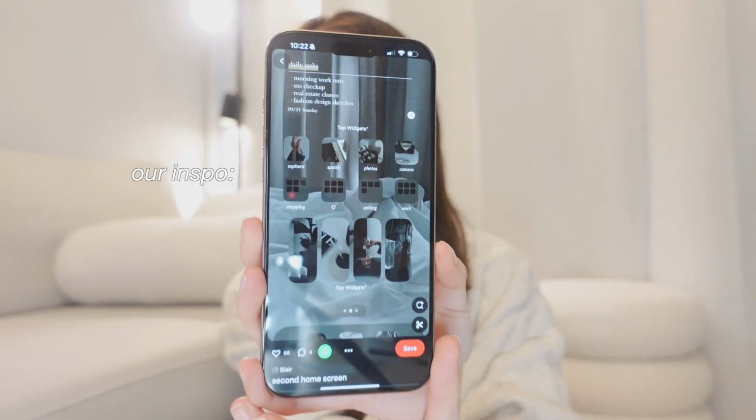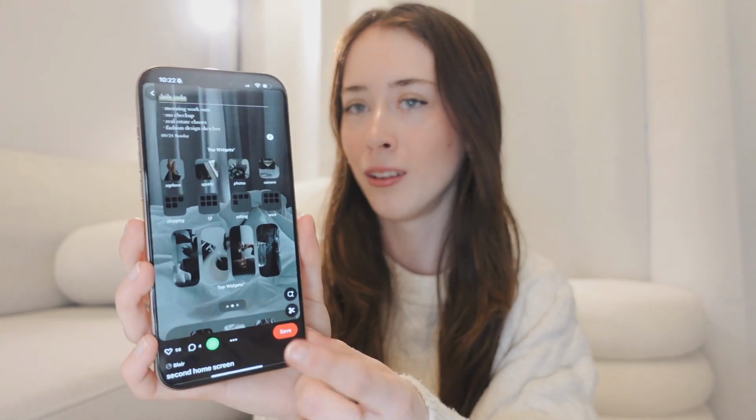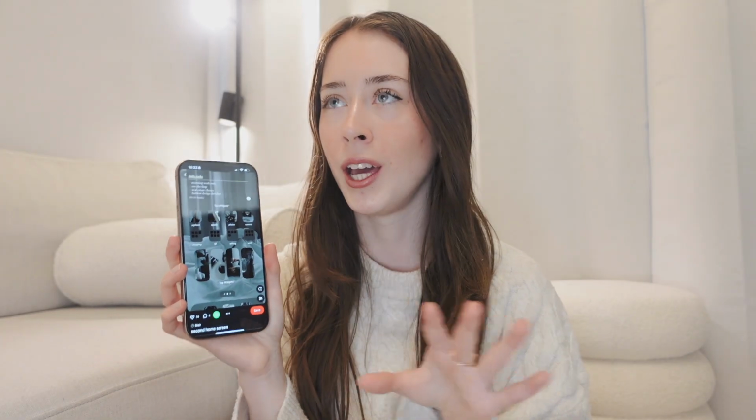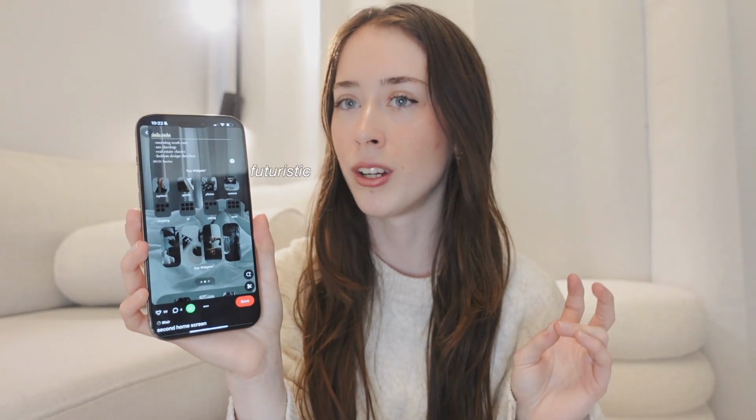So I found an inspo pic on Pinterest, but I think we might do a bit of a more light theme instead of this dark. But this looks very clean, minimal, inspirational, organized, and futuristic. All the vibes we want for the new year.